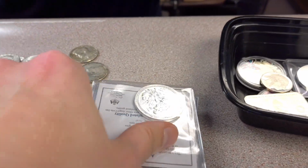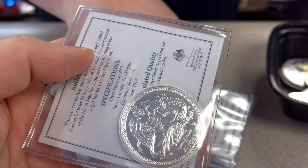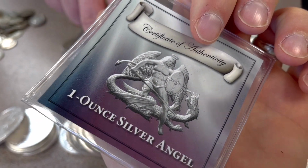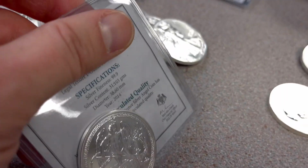Wait, what is this one here? This is different. This isn't even Discovery. This is something different here. I have to go through all these. Oh, I've sold some of these. What the heck were these called? It's either Michael Slaying the Dragon, one of those things.